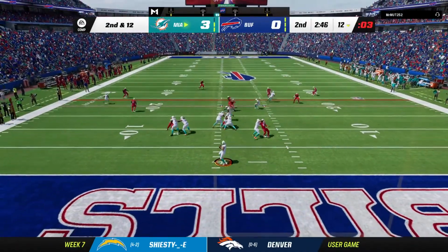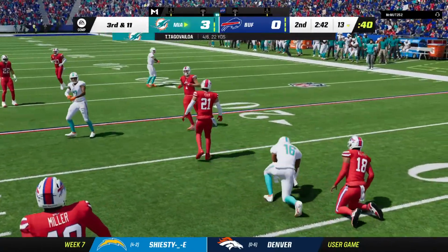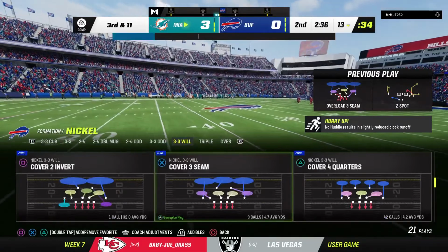On second and 12, Tua. Over the middle, complete. That's Johnson. And they'll bring him down right around the 13. And 3 yards on first down, just 1 yard there.